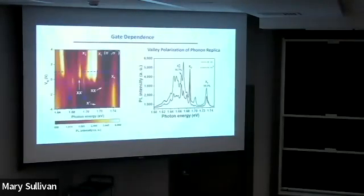So, we can do gate dependence again. Let's say the dark exciton is here. The dark exciton is a charge neutral particle, so it only happens in the charge neutral region. And this one happens at exactly the same region. It's also a charge neutral particle. Interestingly, this thing is also polarized. For the dark exciton, you can see the valley polarization is gone. But for this replica state, it's actually valley polarized again. So now it's a phonon replica, but the phonon replica state retains the valley polarization information.